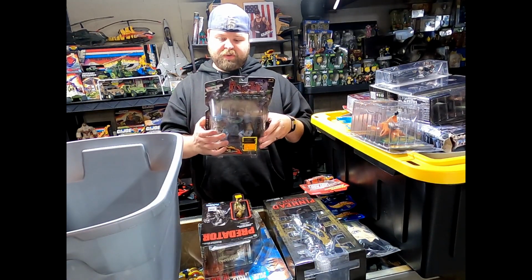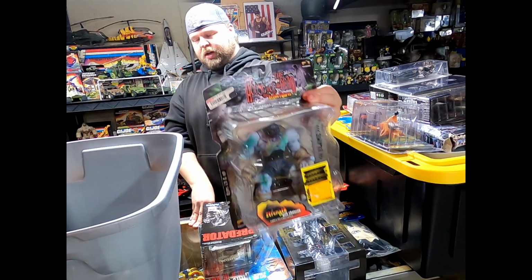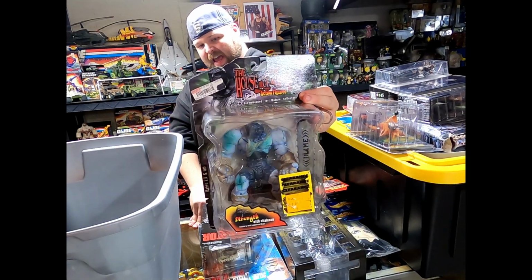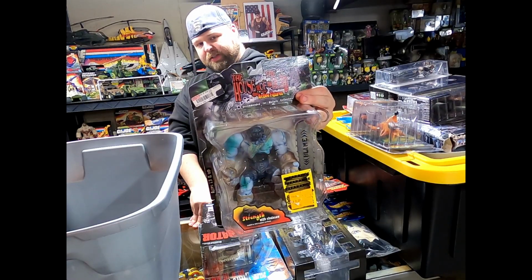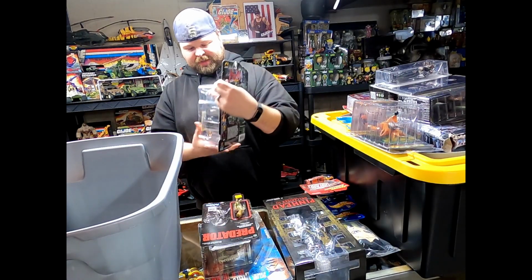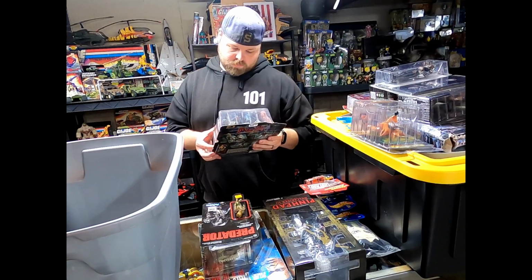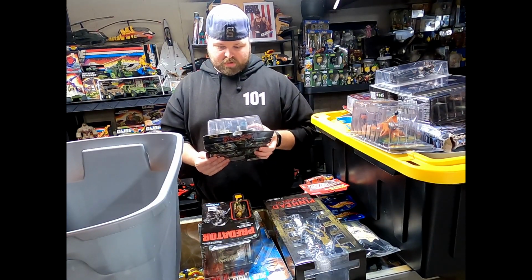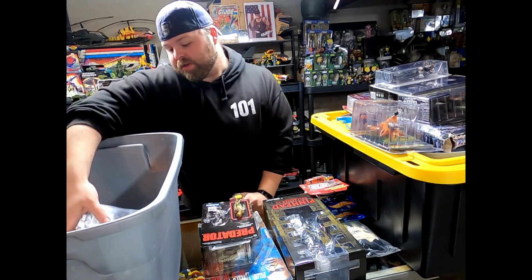You don't see figures for this line very often. It's the House of the Dead video game. Really cool figure, really heavy figure. If you guys ever played House of the Dead, you know this character. I almost want to open it up. It's just so badass looking. But for now, we sit to the package.